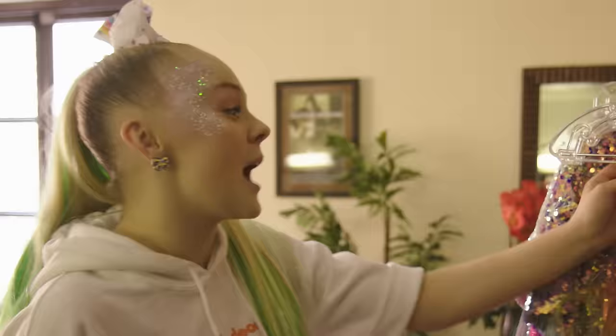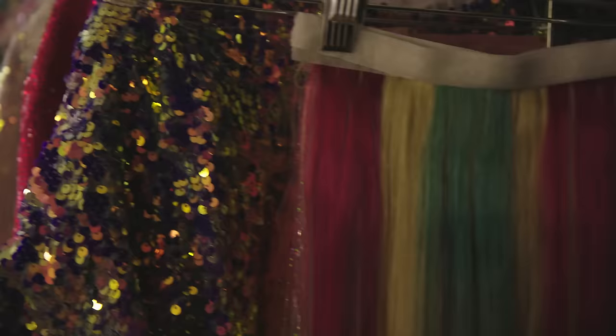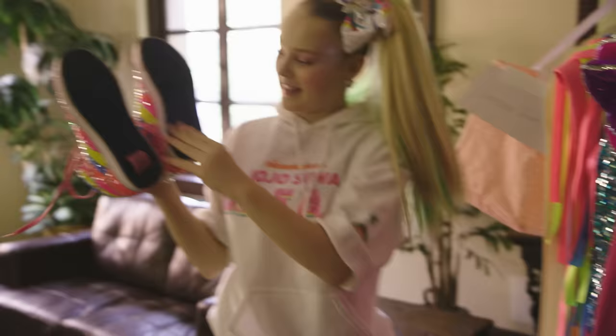I was going to wear this hair today, but if I did, I have to actually fake paint my hair to match the ponytail, so I was like, I'm not in the mood to paint my hair today. This is my opening outfit, so that's why this is in my dressing room. Oh, these are my shoes that I wear in the opening. These are my wheels, see? You got little wheels on the bottom of them so we can skate around.